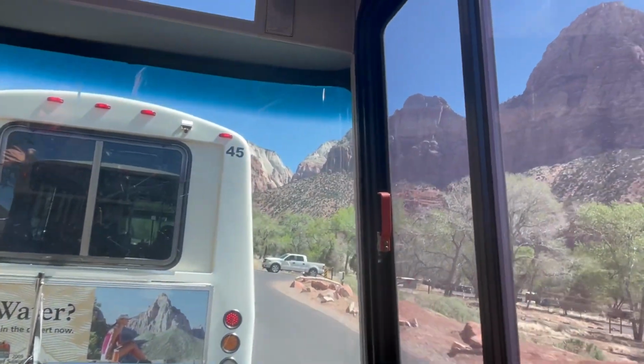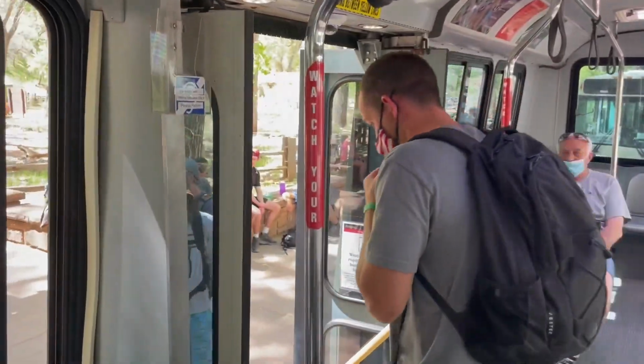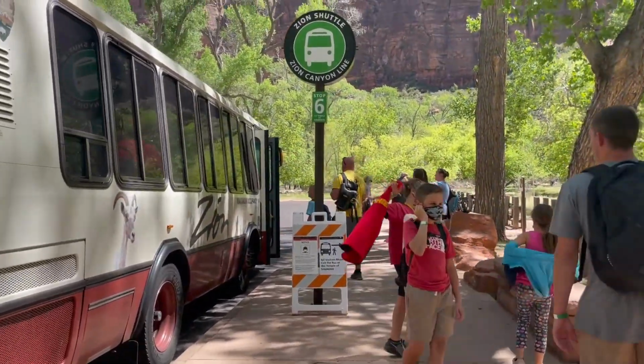So we just made it on the shuttle, and we are headed to the grotto, which is the trailhead for Angel's Landing. This park shuttle requires tickets that must be bought in advance at recreation.gov. These shuttles are only running at about 30% capacity due to COVID restrictions, and tickets literally sell out in a matter of minutes. I'll walk you through how to purchase a ticket.